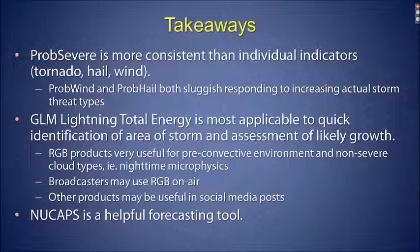The GLM Lightning Total Energy is most applicable for a quick identification of a storm intensification, specifically for forecasters who are on the air. I think that you need a quick glance. You don't have time to do all the analysis while you're also speaking. So I think that this has been proven so far, at least in this short-term week, to be very useful in that sense. RGB products also can be helpful, especially the nighttime physics, potentially in North Carolina, as we've got fog and other surface features to be identifying that might be difficult on other satellite images.